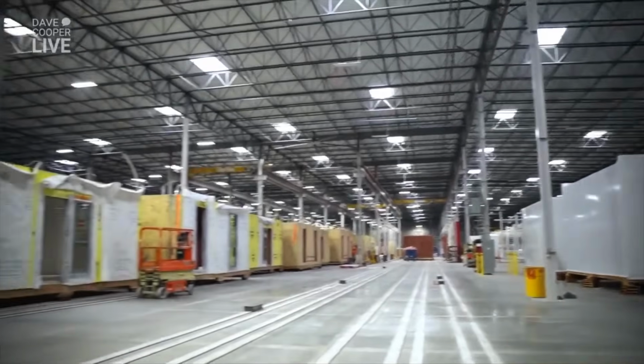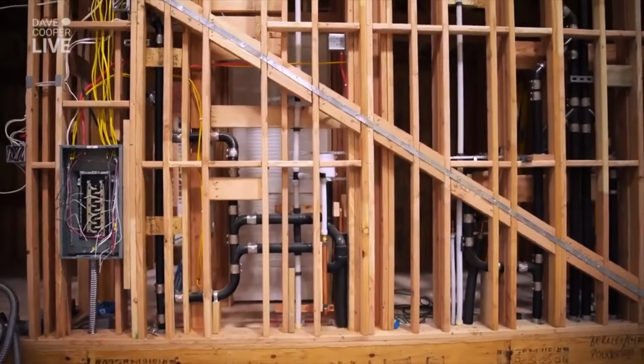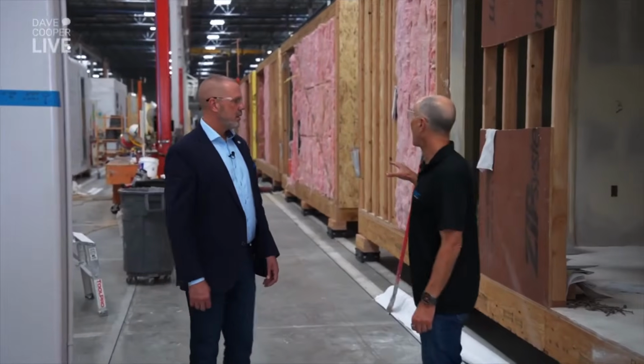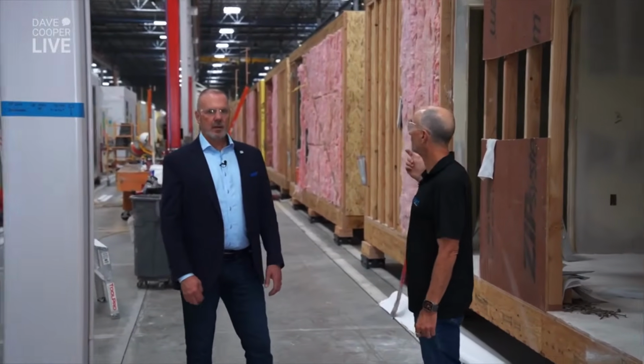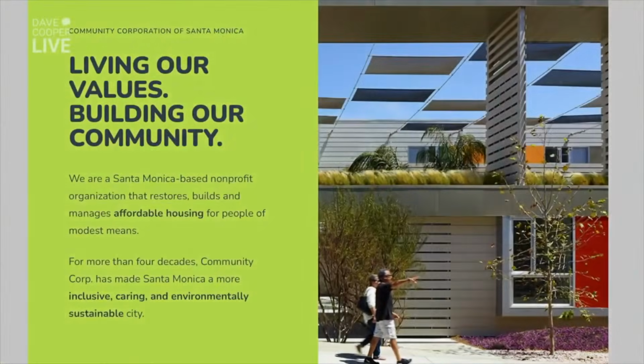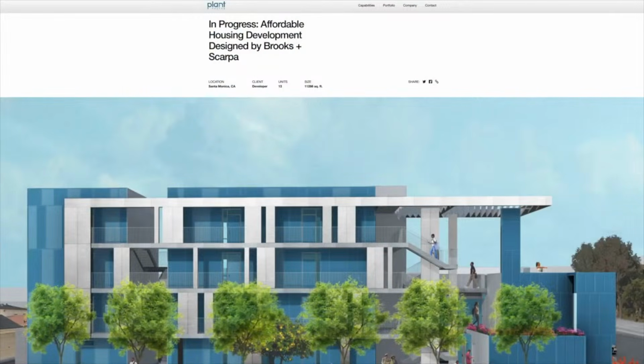Yeah, so 3 mod lines, 7 stations each where we do HVAC, electrical, plumbing, finish work, millwork, drywall, sprinklers, all that's done here. So we have 2 of the lines completely filled right now with modules for this 4-story affordable housing project in Santa Monica, designed by Brooks Scarpa. It's for Community Corp of Santa Monica, a great nonprofit that does affordable housing in the LA area. Super excited to be working with them.